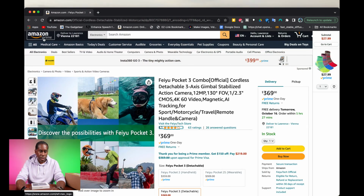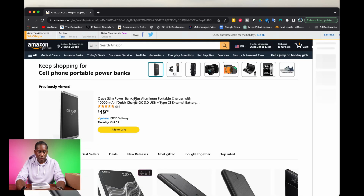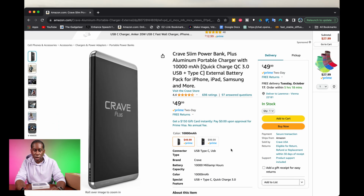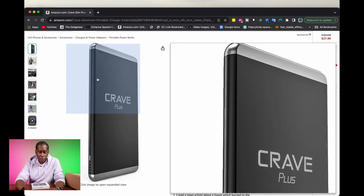All right, let's do this. Let's see if I can bring this up on the screen right quick and show you the listing here. There it is right there. And then we'll see if we can get this thing opened up. So this is it right here. The Crave Slim Power Bank Plus aluminum portable charger with 10,000 milliamp hour quick charge QC3 USB plus Type-C external battery pack for iPhone, iPad, Samsung, and more. And this thing just looks really thin.